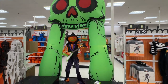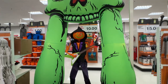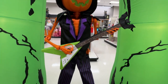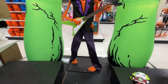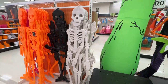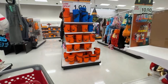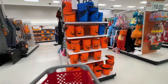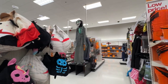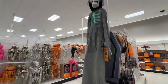A Halloween selection. I kind of like this. I like the pumpkin playing the guitar. We've got some skeletons here. Some trick-or-treat buckets. Oh, look at this guy. His name is Bruce.